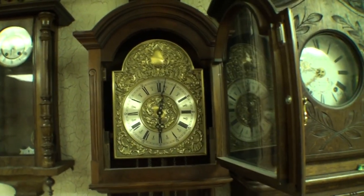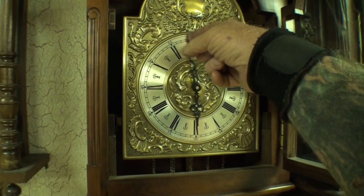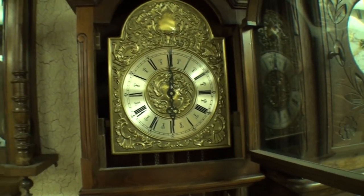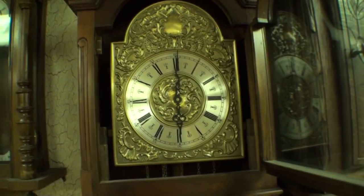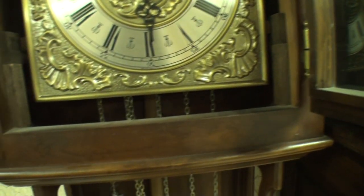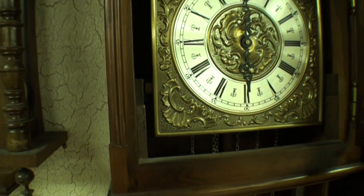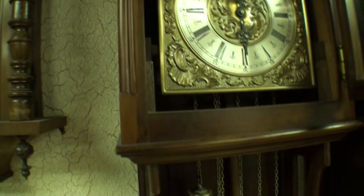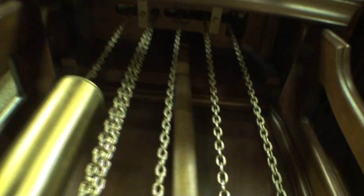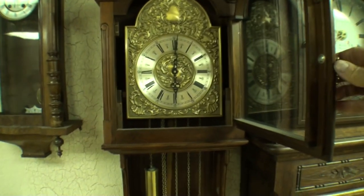And that clock did not do the whole chime. Let's try it one more time. Okay, so the chimes didn't work all the way, and one reason is that it probably needs to be cleaned and oiled. But it's still a very unique clock, and I wouldn't call this a collector clock, but it's a clock that's pretty cool because it has those chimes on it.